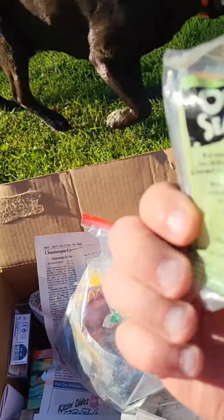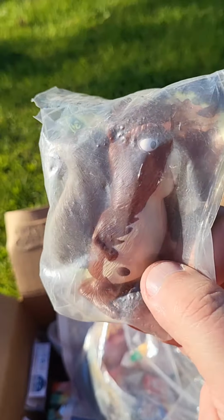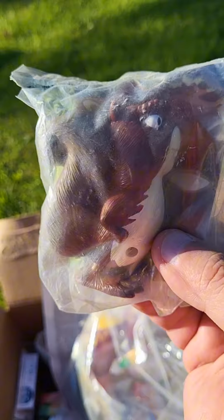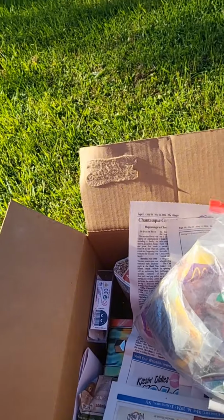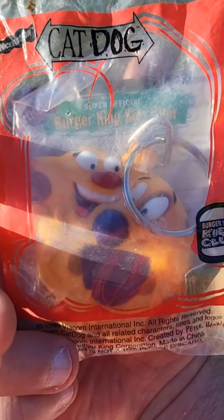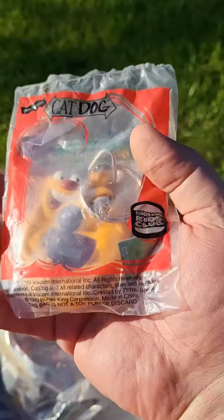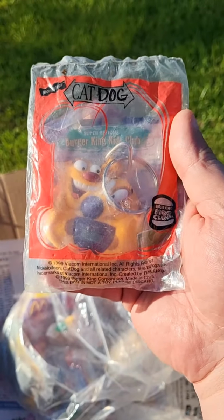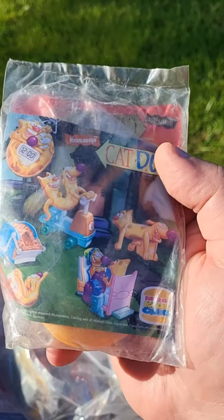Oh, look at this. We got Open Season from Burger King. So does anybody know the name of this little fella? This is cool. Okay. I know I reviewed that set years ago. And then what is this? Cat dog. Oh, cat dog. Look at that. This is a Nickelodeon cat dog Burger King keychain collectible. Look at this. This is cool. Cat dog. I love cat dog.